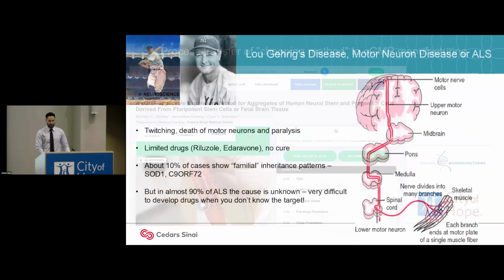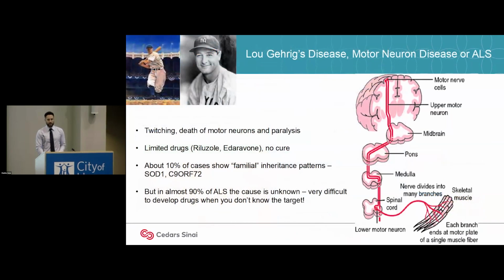So just to go back to ALS, ALS is a devastating disease. There's no therapy. It starts with twitching, progressive weakness and loss of motor function, eventually paralysis, and breathing failure. Most patients have a survival of 3 to 5 years. That's the average. So it's really a disease you definitely do not want to have.